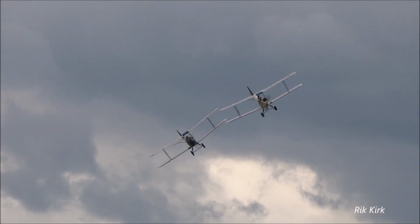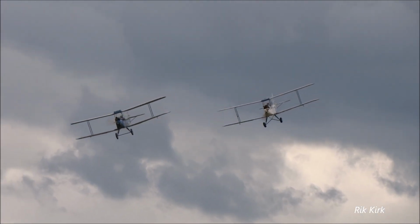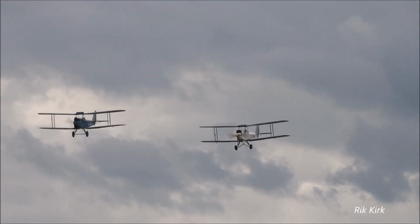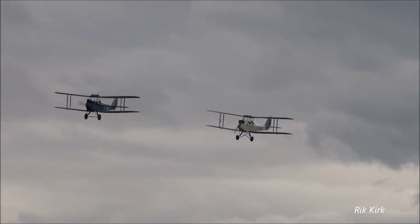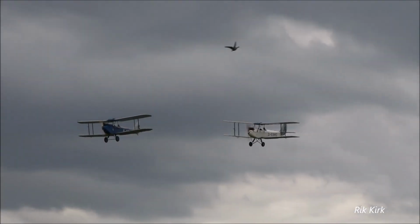And this aircraft, the second in the formation, has been based here at Old Warden since 1933, and it holds the record for any aircraft in the world based continuously at one aerodrome.